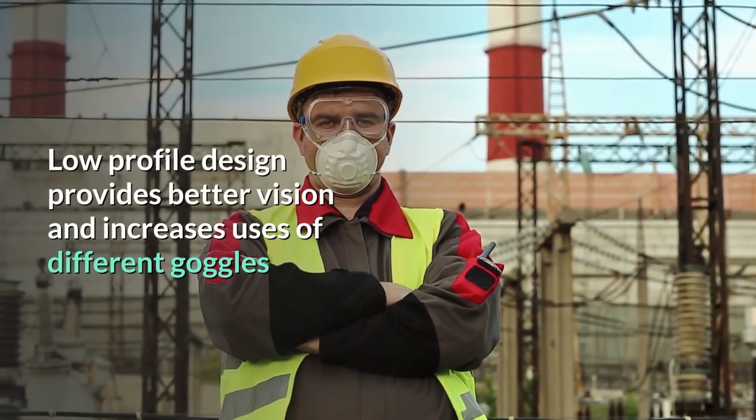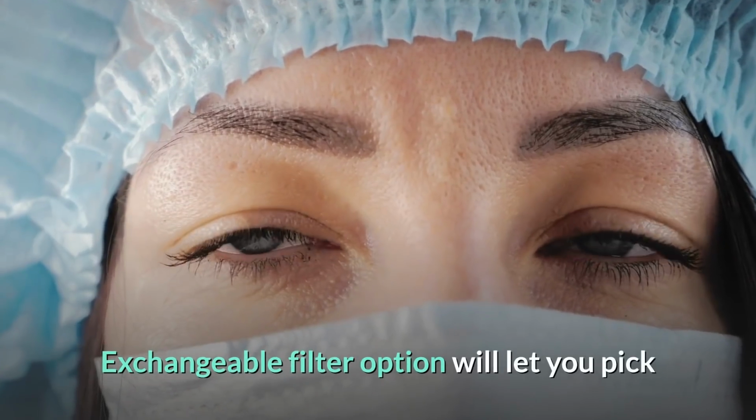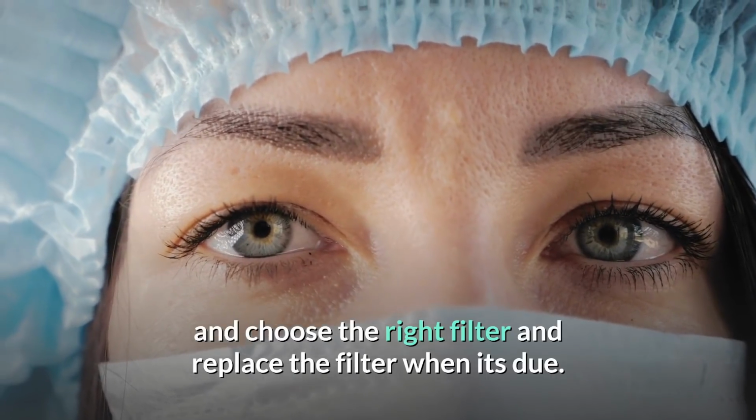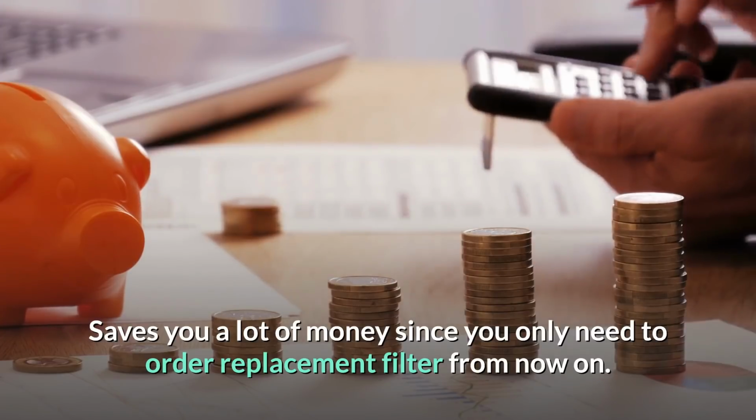Low profile design provides better vision and increases use of different goggles. Exchangeable filter option will let you pick and choose the right filter and replace the filter when it's due. Saves you a lot of money since you only need to order replacement filters from now on.